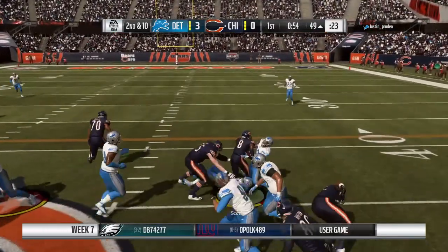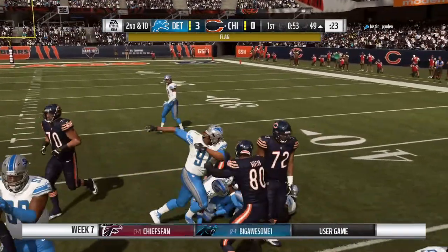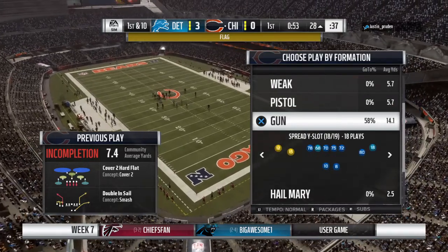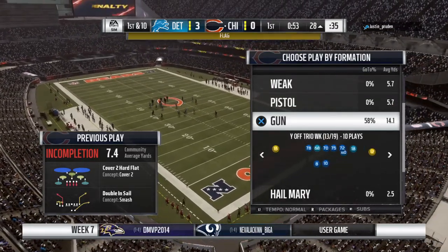They'll run it now out of the gun. And, oh, he's going to be brought down by the face mask. Here come the flags. This is going to get him a first down. Well, we looked at each other right away. We knew that flag was coming out.